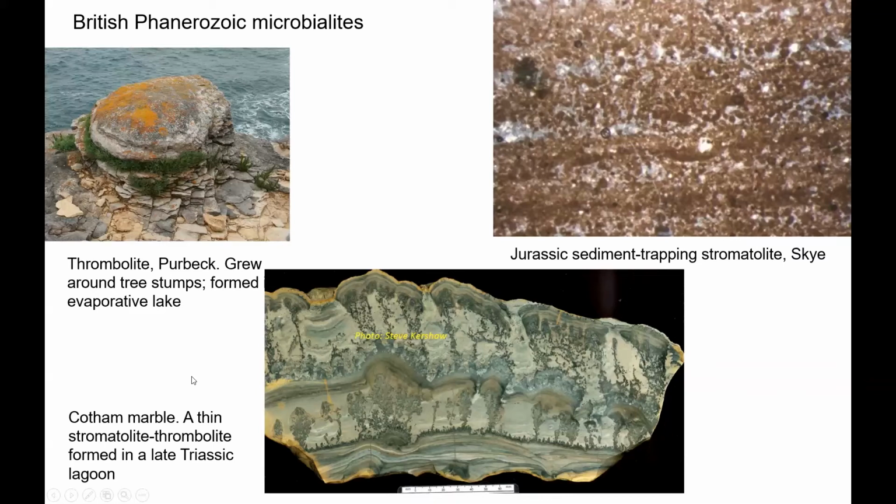And then a really famous rock, the Cotham Marble, forming in the late Triassic. Some people would argue that it's immediately after a mass extinction, and that's why it develops. But anyway, it's got layers which are stromatolitic, and it's got these peculiar arborescent structures which appear to be thrombolites. And there are two sets of them forming there. So those are some famous Phanerozoic microbialites that we see in England. Sorry, England and Scotland, I beg your pardon.